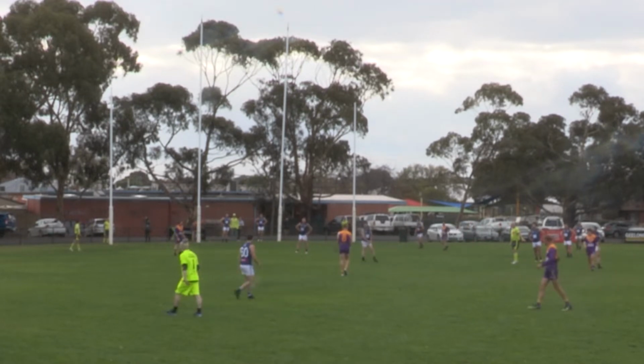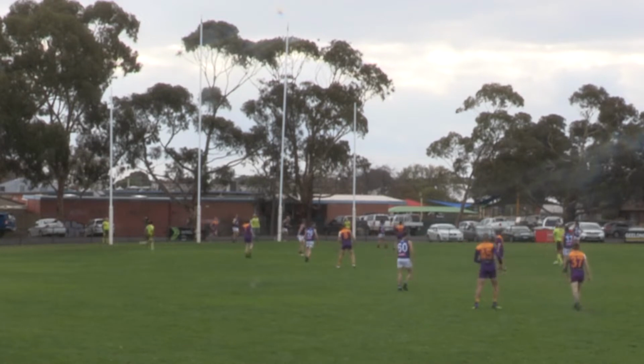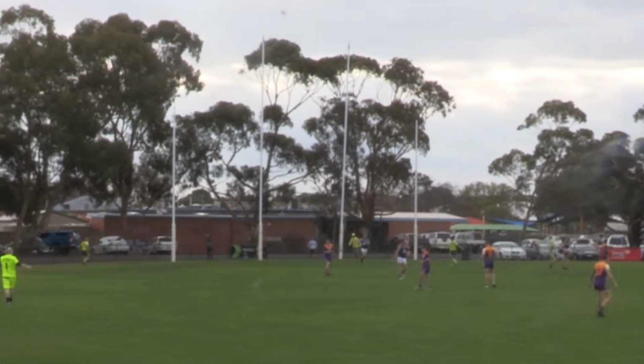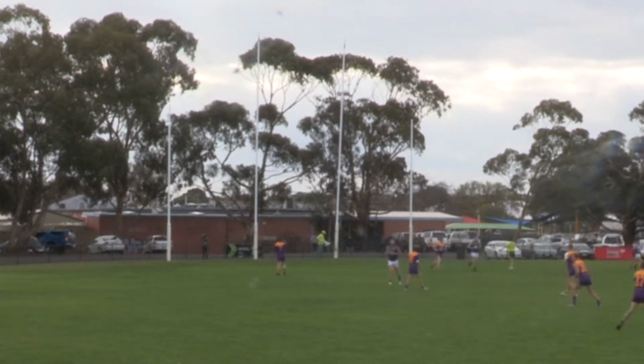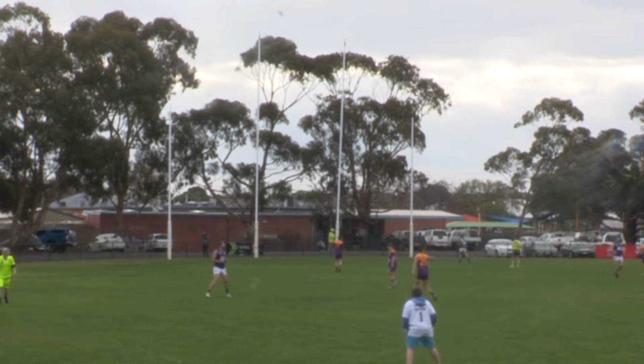Davis, who'll kick just outside 50, I think. I'm just trying to work out where the line is. He kicks it at goal. It's stayed left and won't come back through for a minor score. So Thomson now to 1 goal 1. Winchelsea are 1 behind. It was like the game last night, Chase. Martin kicks 2 goals in 2 minutes, and with 3 minutes to go in the quarter, they bring him off before half time. Yeah, I know.